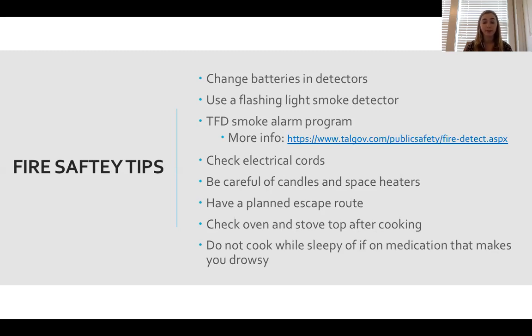Next, you want to be careful of candles and space heaters. This is just being mindful. If you light a candle or you turn on a space heater, be mindful of it and remember to turn it back off when you leave the room. With space heaters, you can actually purchase space heaters that have an automatic shutoff. So if you accidentally knock your space heater down, or if you have a pet running around and it knocks the space heater down, it will shut off automatically. Similarly, you can buy space heaters with automatic timers. So you can set your timer for an hour, and after that hour, the space heater will automatically turn off. That's really great if you fall asleep while the space heater's on, or if you leave the room, you won't have to worry about it because it will turn itself off.